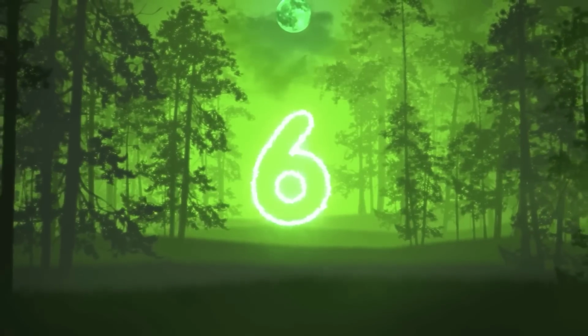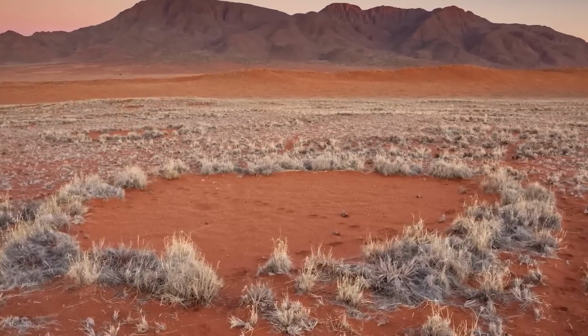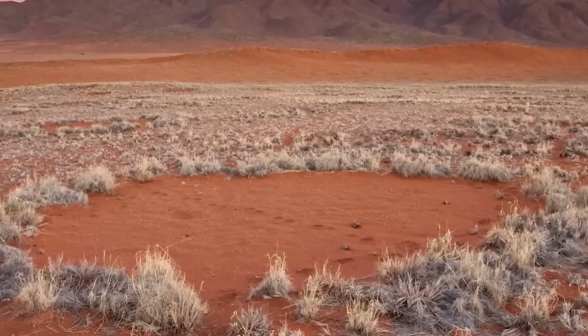In our number 6 spot today, we have fairy circles. Fairy circles sounds like the cutest and sweetest thing, and while this isn't a horrifying discovery, it's not as cute as the name might suggest. In the Namib Desert, there have been these circles found in the middle of areas of vegetation where perfectly fine and fertile ground has no grass growing at all.